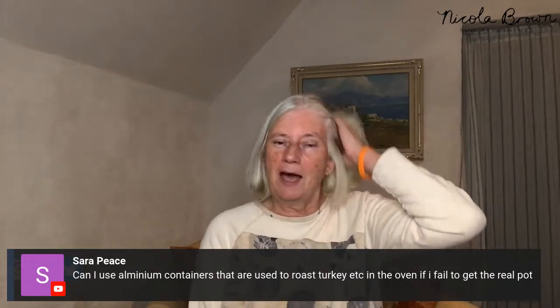Now, many people in America use big crock pots. We don't have them really. We don't have big ones here in Ireland. We're a small country with small pots. So if you have a crock pot, you can process in the crock pot, but I'm not that familiar with it, or a pressure cooker. And a turkey roaster is a great thing, because often you get secondhand turkey roasters that are aluminium or aluminum.